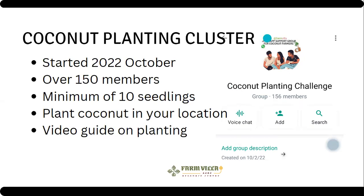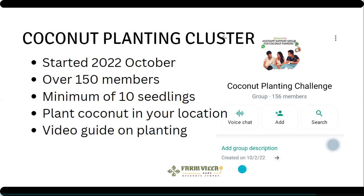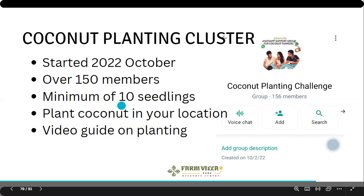You can see the group, Coconut Planting Challenge. This is from the WhatsApp. I screenshot this from the WhatsApp group. 156 members, created 10/22, you see, October 2022. Plant coconut in your location. We give you a video guide on planting, and then you join us and we go together. So these are the things you do to start your own coconut farm.